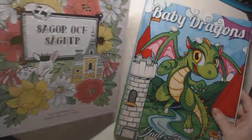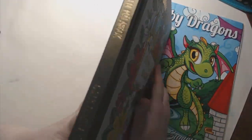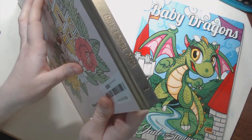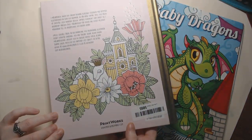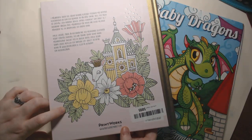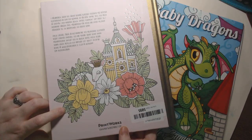In comparison, this is a hardback book. So that is what the spine of it looks like. There's the back. I am not going to read that because I cannot.